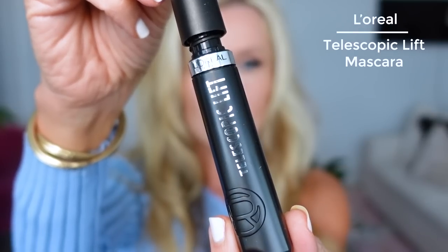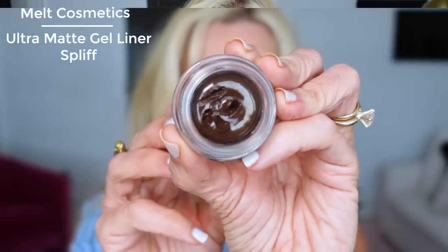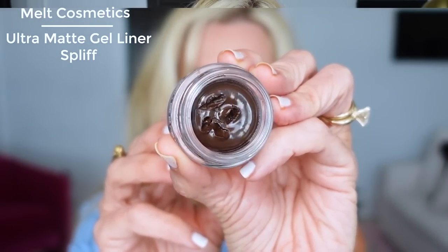Okay, this mascara. Wow, this mascara caused some hype, didn't it? You probably remember when I first tried it, it's the L'Oreal Telescopic Lift, and it has this crazy wand. In theory, I thought I was going to love this because I thought I was going to be able to put it on and then spread it out. So it's definitely not the worst mascara I've ever tried, but it does not compete with my oversized Bambi eyes or whatever. I don't even want it. You know what I mean? It's not that good. Ooh, okay. This is Spliff Ultra Matte Gel Liner from Melt.